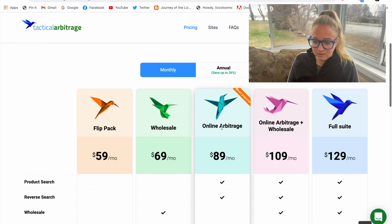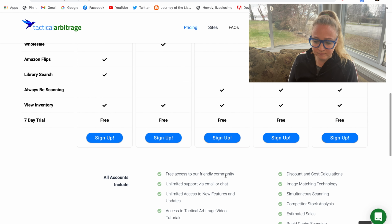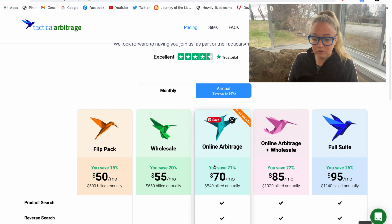There are several different plans: online arbitrage plus wholesale, which is the full suite at $129 a month, and online arbitrage at $89 a month. It's no joke. There's wholesale too; I should look at that because I am so interested in it. It's not cheap. You do save some money if you go annual, but then you've got to front that. In this case, it's only $70 a month for online arbitrage, but you're billed in one lump sum of $840. That's a lot of money.